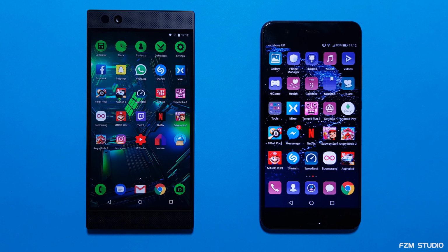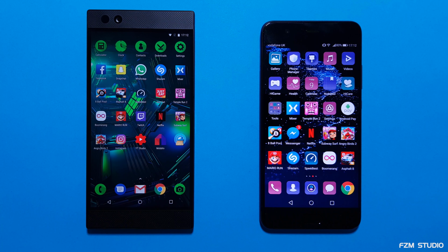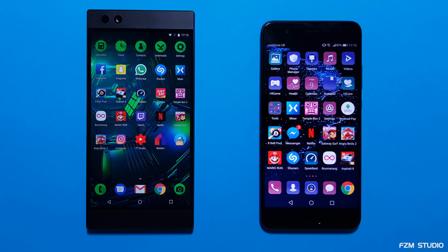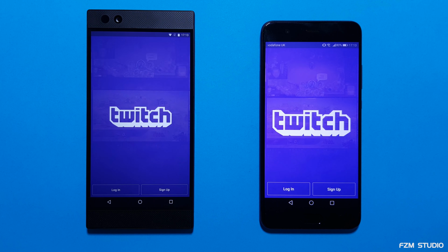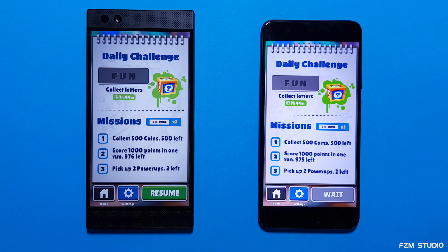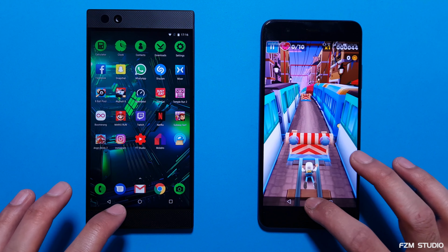Alright, let's go into the next app, which is Boomerang. So that snap that we took still held on memory. Okay, Mario Run is also held, so we can continue the game. Nice. Okay, let's go to Twitch. Slight refresh possibly for the Razer phone, no big deal. Next up, Netflix, Subway Surfers, and we're ready to resume on both phones. Nice. Exactly where we left.